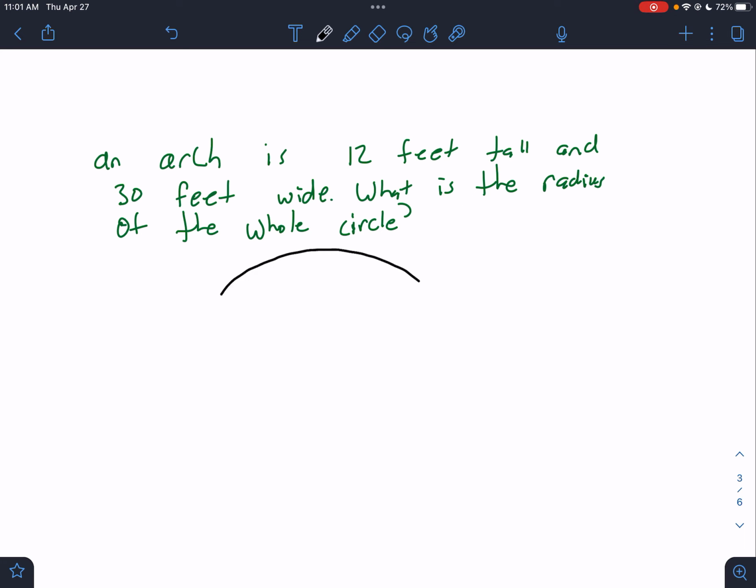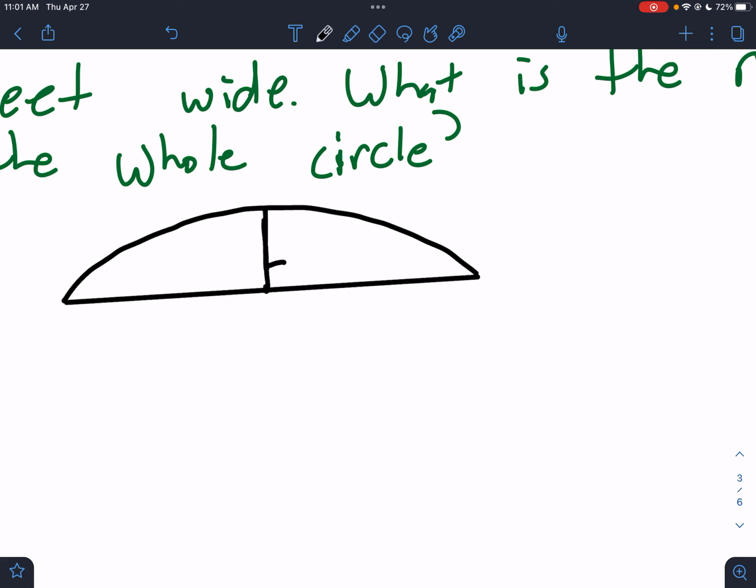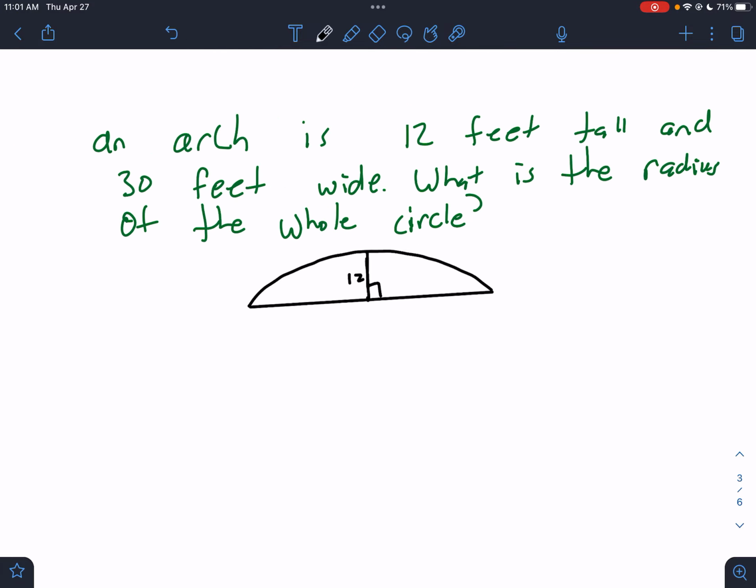So I draw an arch. What are the things that they just told us? The arch is 12 feet tall. And when we measure height, we don't measure it over here. We don't measure it over here. It's going to be at the thickest part of the arch. So the thickest part is going to be 12.